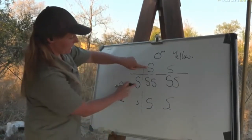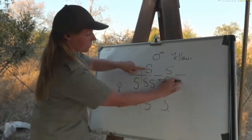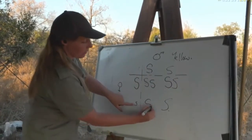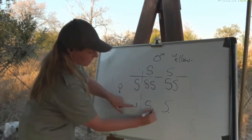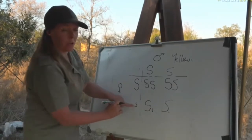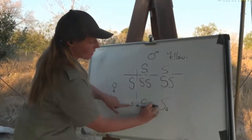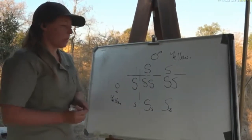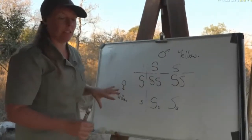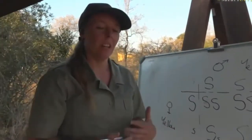So we still have the big S's there, so this cub will still be completely yellow, and this cub will still be completely yellow. But this cub will be a big S and a small S from the mum. So that will be yellow, but will be carrying, and the same, so big S and little S. So that cub will be carriers. So it all depends on the dominant gene and this recessive. And that's where the black leopard comes in.